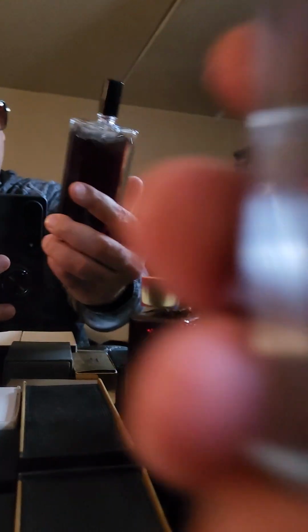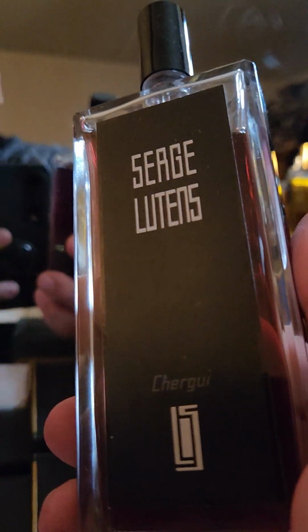Maybe if I would have the original formulation, then maybe it'd be number one. I don't know. But nonetheless, this is a great fragrance, man. Chergui from Serge Lutens for $100, guys.